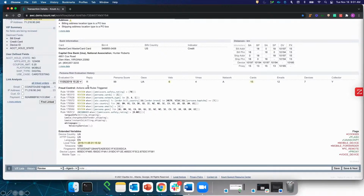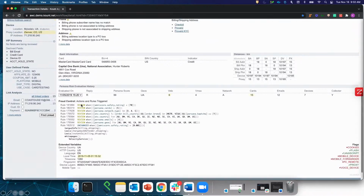And then fraud control, that tab I talked about earlier. These are the different actions and rules triggered that I mentioned before. So an order is going to be reviewed, based off of this business's preferences, when the Omni score, that safety rating, is less than 70. We'd like to review orders when there are more than 5 different credit cards associated with this person. So these are just the different rules triggered.